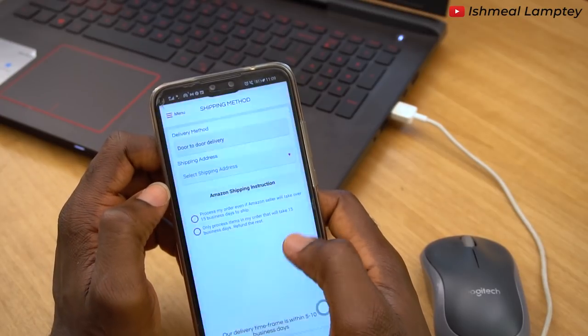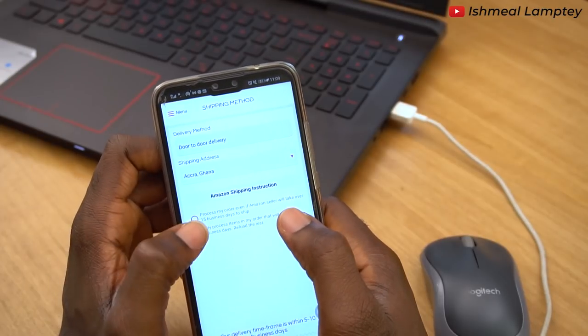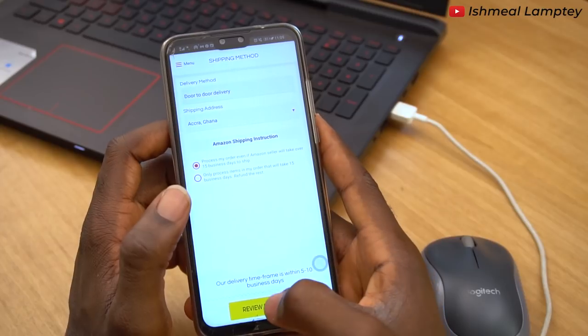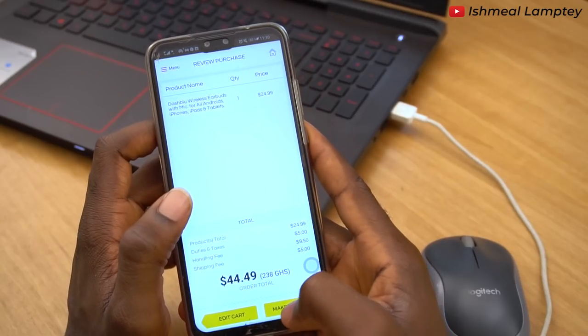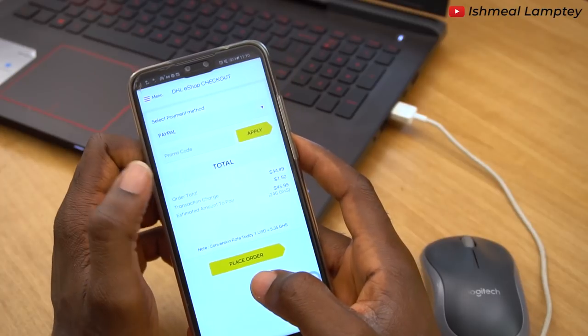So I already have an address entered. Let me just go ahead and select this, Accra, Ghana, and then specify the duration. And then once I'm okay, I'm going to go ahead to hit on review purchase. It should take me to the next stage where I get to see the details about the order again. And then if I'm okay, I'm going to hit on make payment. And then this is going to show me the payment method.